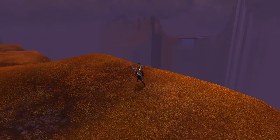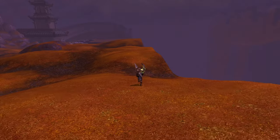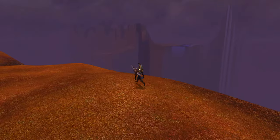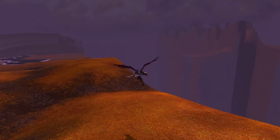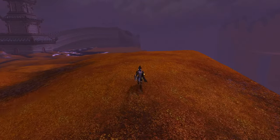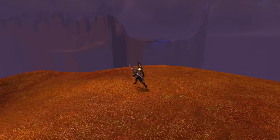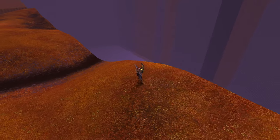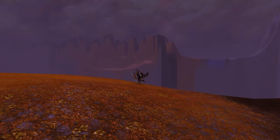Now my real question is, can we fly over there? Because that seems to be a whole separate part of the map over there. That reminds me a lot of the Utgard Keep or whatever, the Howling Forge in Northrend. Remember that video when there was a whole other side of the map over there and it was like a copy of the dungeon? I wonder if that's kind of the same thing, but they got some wild stuff going on. The only thing is, I don't know if we can reach it because it's pretty cut off from the rest of the map here. But I do want to get over there.